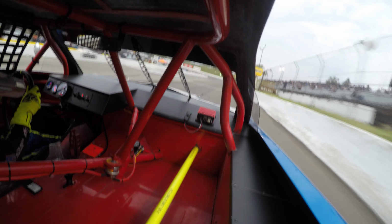Really, really, really happy with the car. Just fantastic for what we had tonight. It was good in practice, and then we put race tires on it and she came alive even more, got the early lead in the heat race and took off.